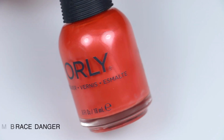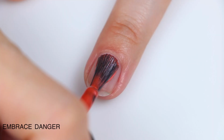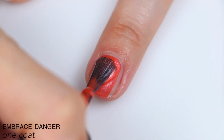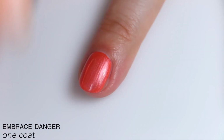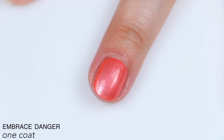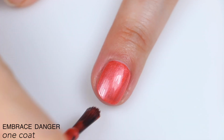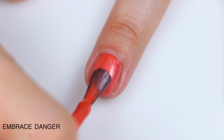The next polish is called Embrace Danger, and this is described as a fiery coral red shimmer. Okay, so I like this much more than I expected to. The brush strokes aren't nearly as bad as I was expecting them to be, and I really like the color of this. It's much more glowy and just a lot cooler looking than I was expecting. Also, really good coverage on that first coat, and then this also covered completely for me in 2 coats.